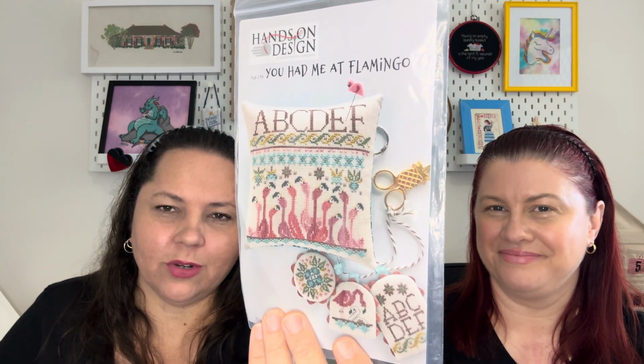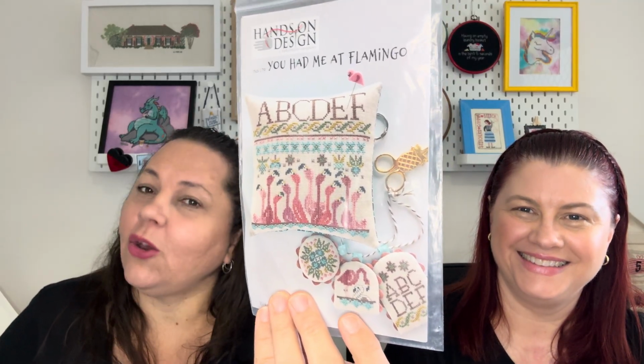Nice. And then when I was at Coco, Denise passed on this beautiful flamingo pattern, which we have spoken about before. You had me at flamingo. Now I have the fabric. I know where the fabric is. That's important. So I'm not sure when this will get started. If November, I think December will probably be pushing it too much. So might be next year, yeah. So don't hold me to it this year. If it gets done this year, that's a bonus. It's a miracle.